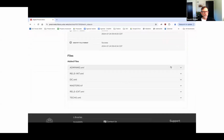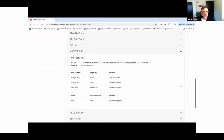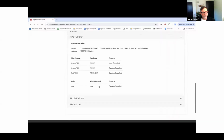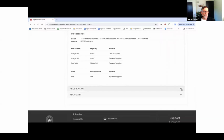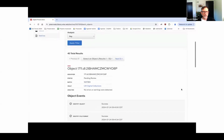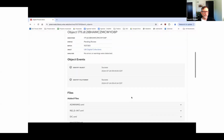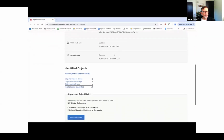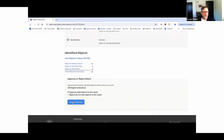If I scroll down to the files, if I want to look at file statistics, now I can't retrieve the file itself at this point, but I can see things like the checksum, the size, the content type that was submitted with the object, but also those generated by FITS, and the PRONOM ID that FITS supplied, and also validation information. The same is true for other file types. If there are errors or warnings for any of the files, they would show up in that part. So since everything seems to be okay, let's go back to the batch. I will approve it.